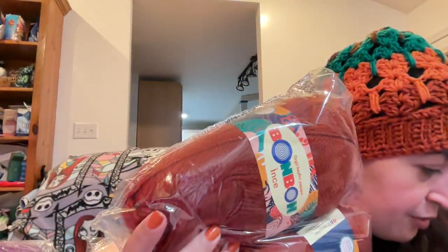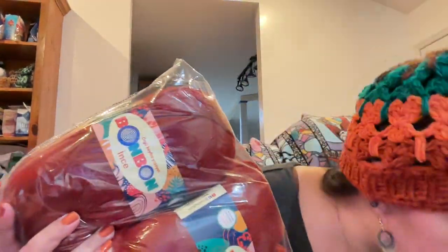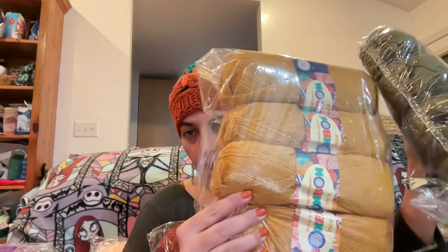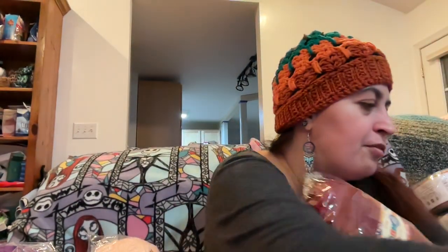So you could see the difference. This is their wine color for that yarn, which is really pretty. Let's see what they call the green. Their green, I think, is called Willow. So this one is called Willow. And this one is called Straw, if you want a pretty mustard yellow. So I wanted some fall colors.